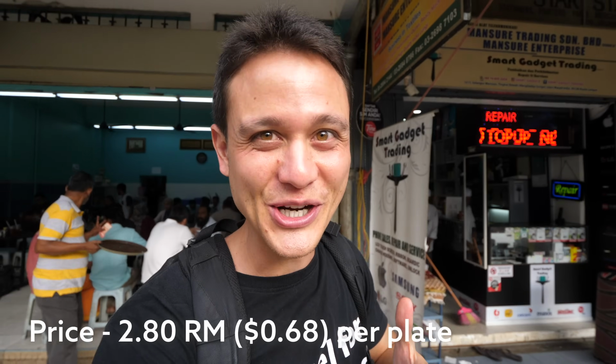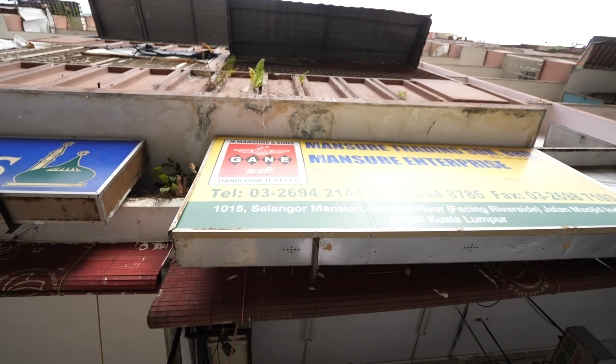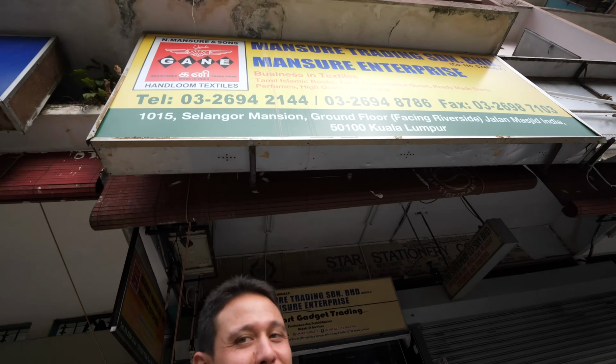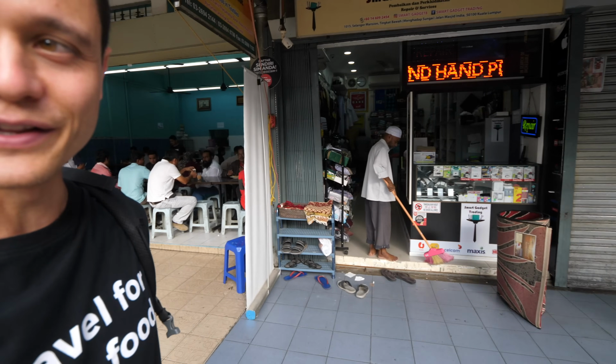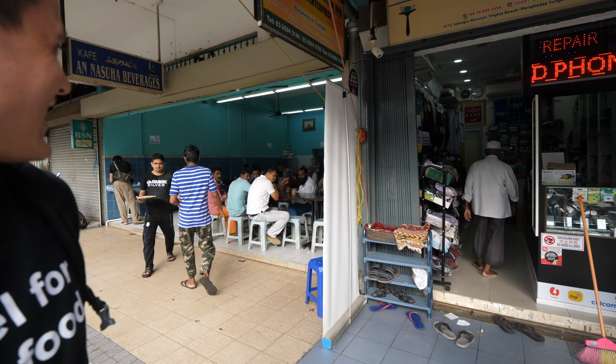That's a breakfast of champions in Kuala Lumpur, and this place is kind of at the bottom of this pretty tall. Well, not that tall, but an apartment complex, a mansion complex. The main stall is over here where they're making the food, and they have a dining section. But then over here, this is the extended seating section where we sat.